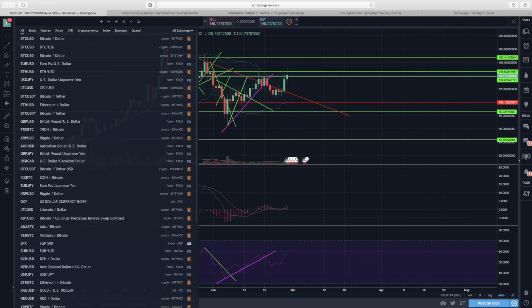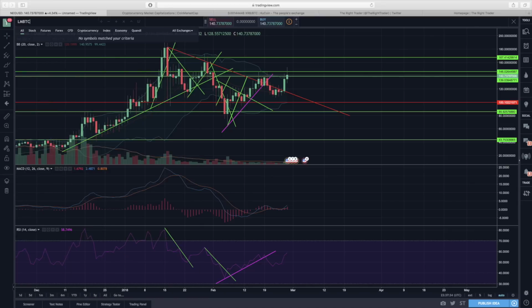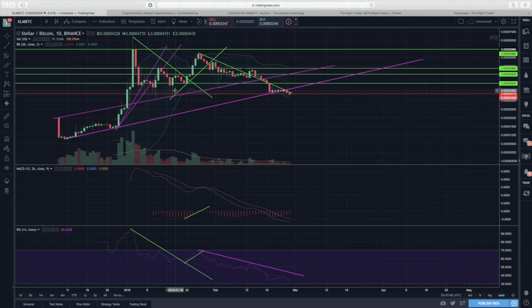Let's go ahead and take a look at our next crypto, which is going to be Stellar. I didn't check Stellar, but hopefully we did manage to break out of our little slump that we were in in the short term. Unfortunately, we weren't. It looks like Stellar is now breaking below 3,400 Satoshis.